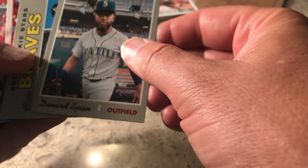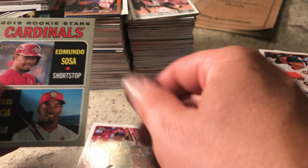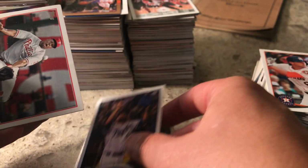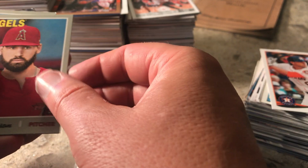There is some Heritage in here. So '19 Heritage right here. It's, I think, '15 Topps. More Heritage. I'm just gonna go through them kind of quickly. There's Delmon Young. I remember when he played for the Tigers. These Topps cards are pretty much what I was after.